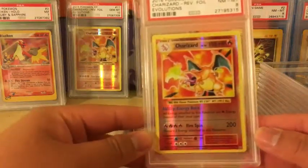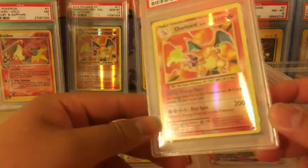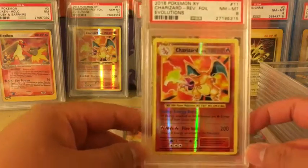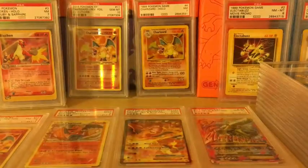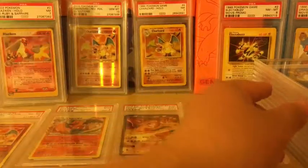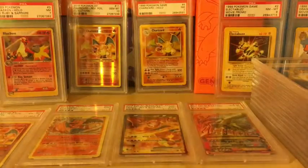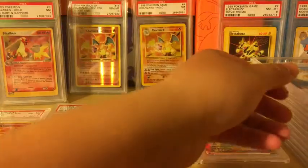Oh! Ouch. Let me see. Wow. Oh, I see it. There's a little bit of scratches on the bottom. Oh, well. So it's a PSA 8 Charizard Reverse Holo for Evolutions. Let me just adjust the camera a bit because I don't know why it keeps not focusing. Odd. Oh, before I go into the next one, let me just get some more light here. There we go. Okay, that should be a little bit better.